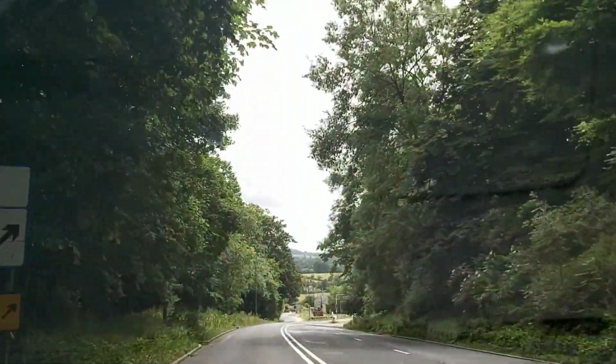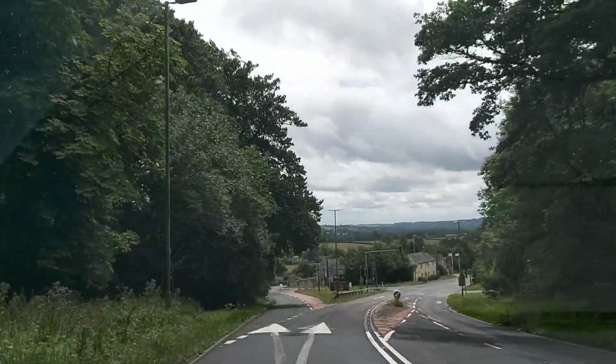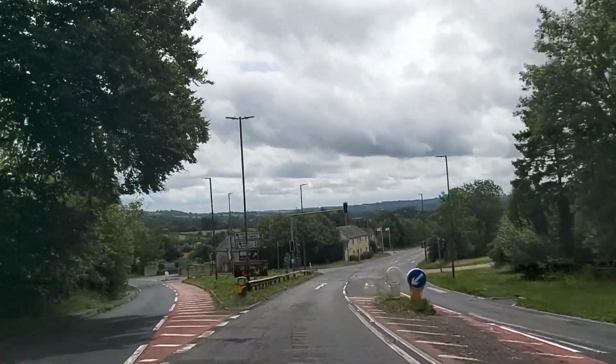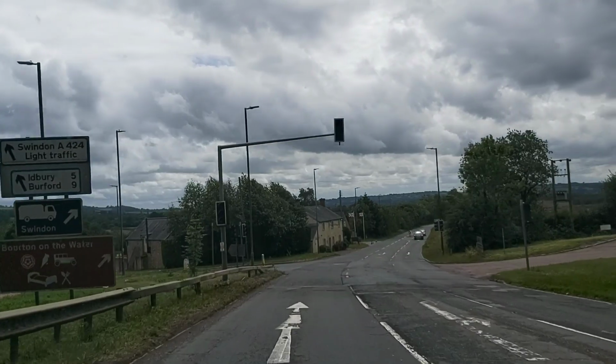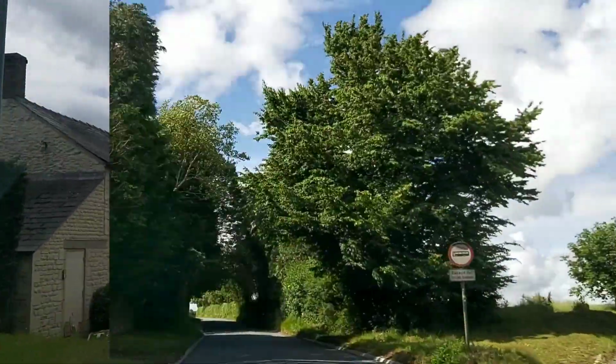So today I'm taking you all with me to a village in Gloucestershire. It's called Cotswolds and it's really a beautiful village in England. So yeah, let's go and explore.